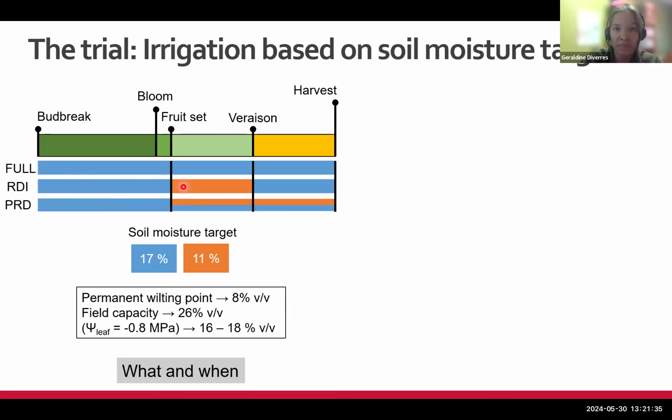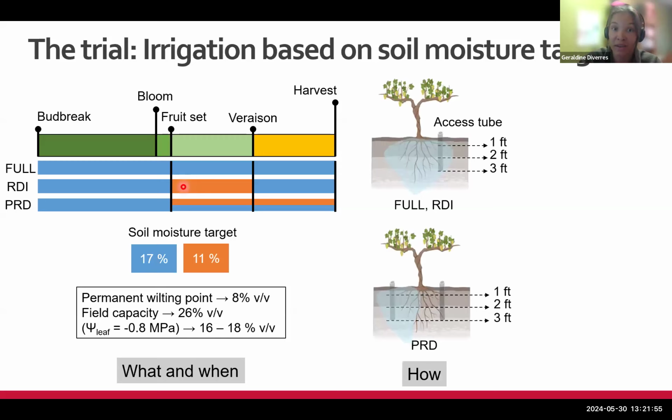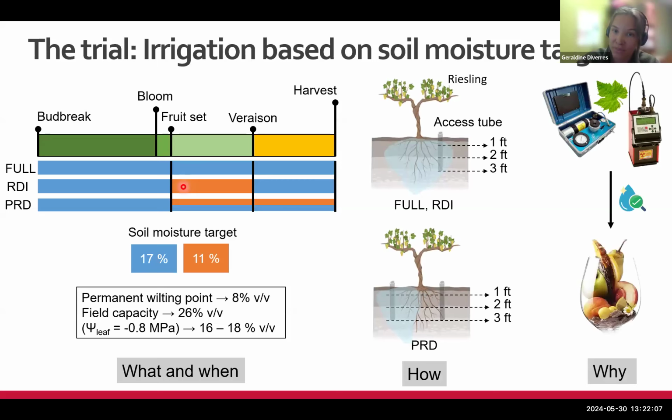For PRD, we had a dry portion of the soil and a wet portion of the soil that we kept from fruit set all the way to harvest, and the targets are the same, 17 for the wet and 11 for the dry. And we would irrigate alternating. So that's what we did, that's when we did it, and this is how we did it. We had installed in the field access tubes, and we tracked the percentage of soil moisture through the growing season. And based on that data, we then scheduled irrigation.